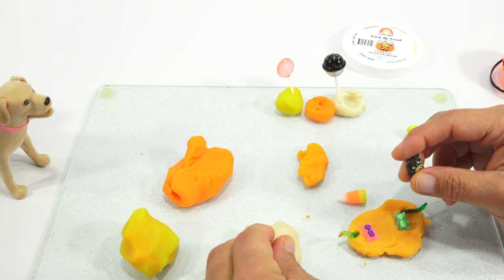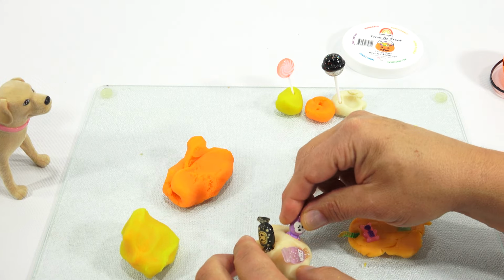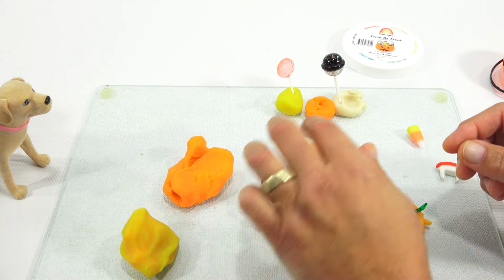What have you made, LPS Dave? I'm just showing everybody what you could do with KidDough. Three candies. This is fantastic. Look at that. It's a little candy store. Welcome to my candy store.